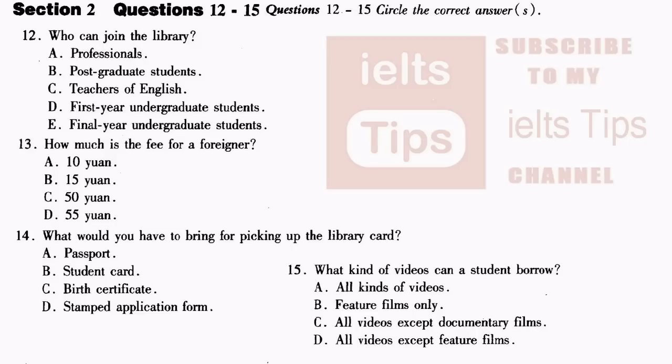I see. Just now you said videos could be borrowed as well. Yes, that's right. How many videos can I borrow at a time? You may borrow 1 video at a time. The video must be returned in a week. Oh, only 1 week? Yes. If you cannot return it on time, please call, or otherwise your video library card will be revoked. You are not permitted to borrow feature films. The feature films can only be watched in the library.